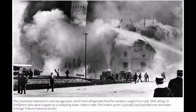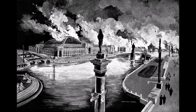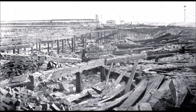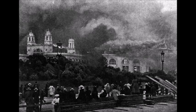In 1893 or 1894, Chicago got hit with some fires, and it wasn't really clear what year some of these fires were, but apparently the World's Fair buildings burnt to the ground in 1893 or 1894. I'm not sure. I couldn't pin down the date on some of these photos. But the World's Fair, yes, did burn down conveniently.